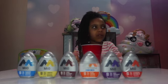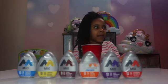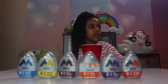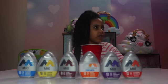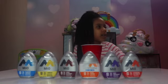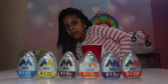Now I have to turn around so Mom can pick a flavor for me. And am I just gonna guess the color, or do I have to guess the flavor? If you remember the flavors, if not, you can say the color. Okay, I'm probably gonna say the colors.